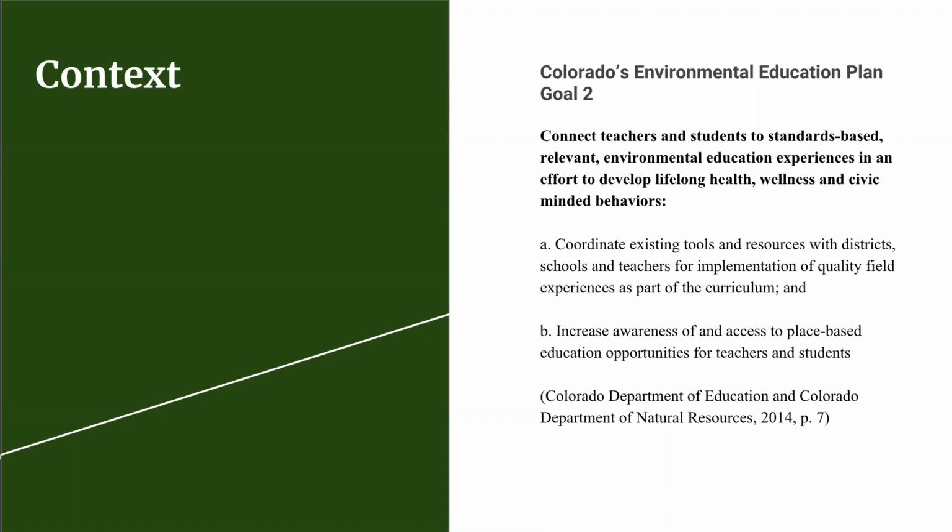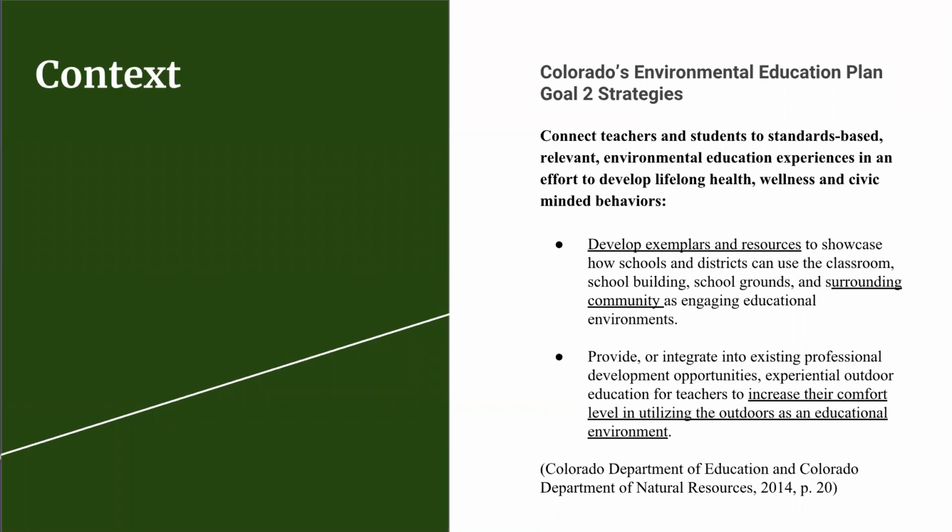And I have this up because I think sharing maps to local routes and around schools directly works towards achieving this mission. So among additional strategies for this goal, the Colorado Environmental Education Plan listed the following bullet points to accomplishing goal number 2. And I also want to mention that this project aligns with Great Outdoors Colorado Protect, Connect, and Inspire goals as well, and in particular the GoCo Inspire initiative, which seeks to promote youth connection to nature and increase utilization of parks, trails, public lands, and other high-quality green space.